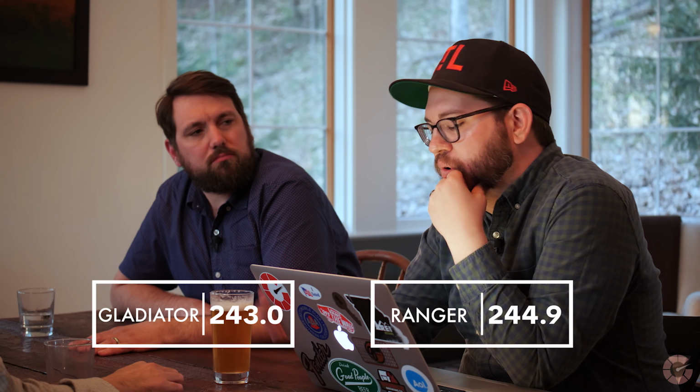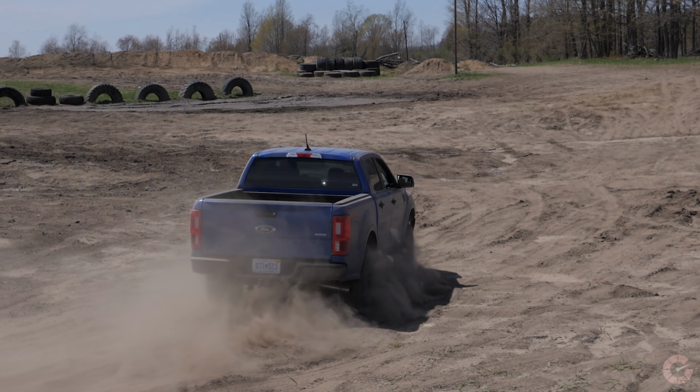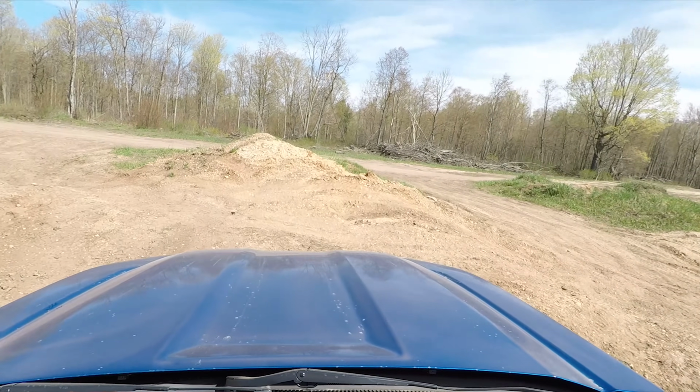Wait, how close was Ranger and Gladiator? They were a point and a half off before that. Wow, wow. Before all the static objective metrics, subjectively, the Gladiator was there. But you start comparing fuel economy, price really hit it hard. Bed size is really shallow compared to the Ranger and the Colorado. You start doing all the objective stuff, and that really put the Ranger ahead.